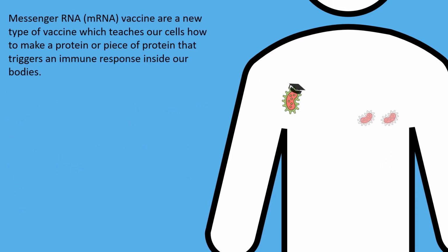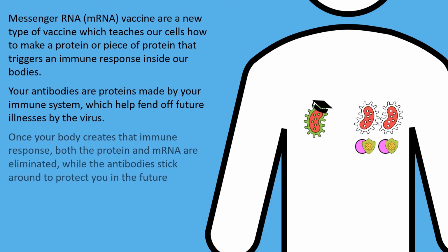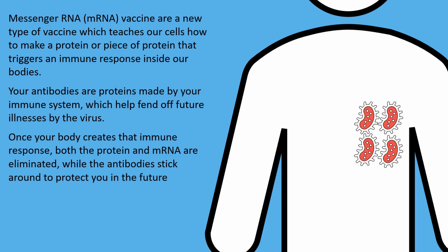Messenger RNA vaccines are a new type of vaccine which teaches our cells how to make a protein or piece of protein that triggers an immune response inside our bodies. Your antibodies are proteins made by your immune system, which help fend off future illnesses by the virus. Once your body creates that immune response, both the protein and mRNA are eliminated, while the antibodies stick around to protect you in the future.